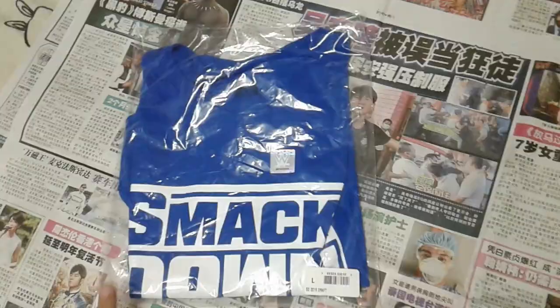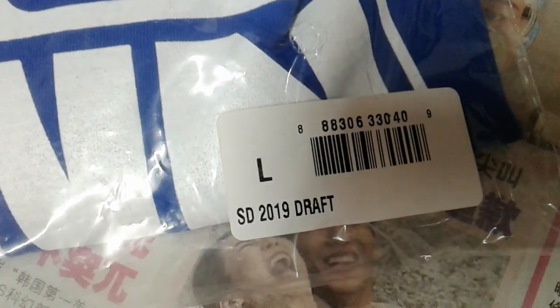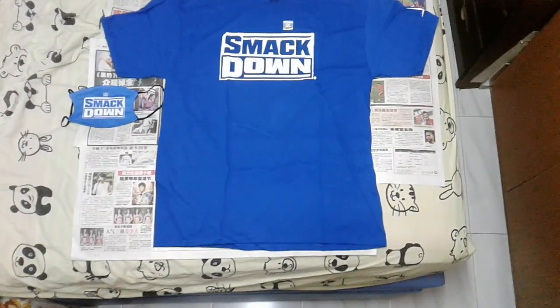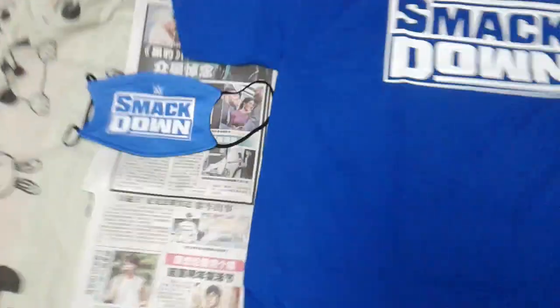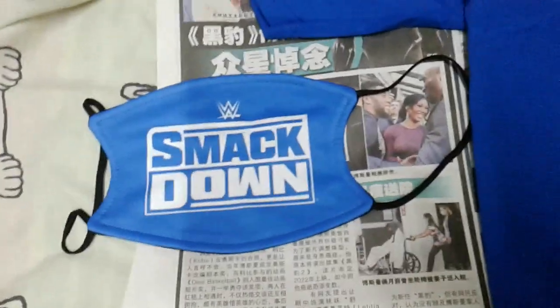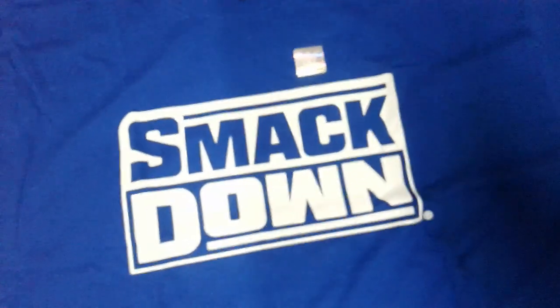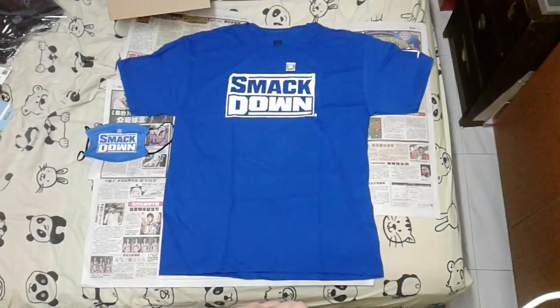Next is this one, the WWE SmackDown t-shirt. That's right, man, the WWE SmackDown t-shirt. Okay, next is this one, the WWE SmackDown blue color t-shirt. As you can see, I got this face mask, exactly the same design, the WWE SmackDown. Okay, so this is the WWE SmackDown blue color t-shirt.